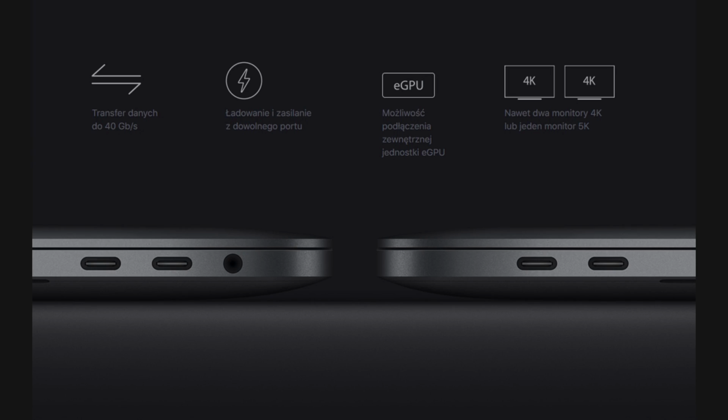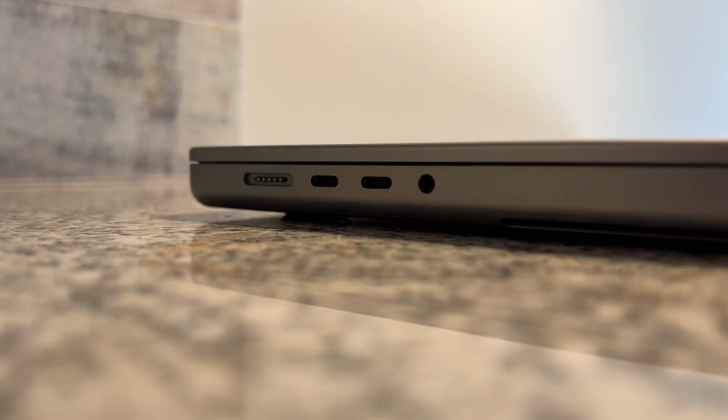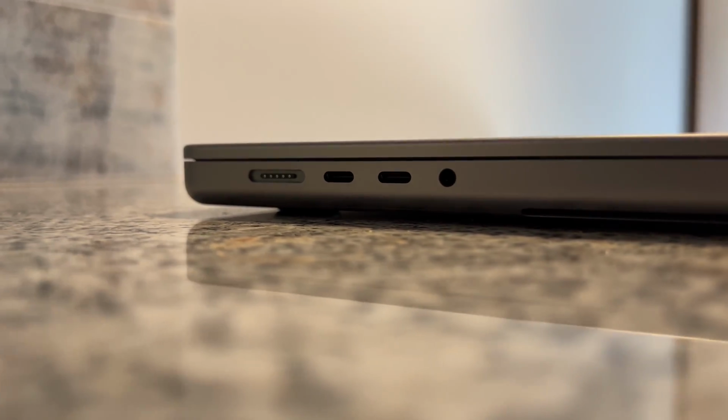But again, the 2016 MacBook Pro didn't feature that much I/O. They only had 4 Thunderbolt 3 ports and a headphone jack, and that's it. While these M1 Max and M1 Pro MacBook Pros, a new generation that came in 2021, now feature an HDMI port, an SD card slot, 3 Thunderbolt 4 ports or USB 4, and a headphone jack.